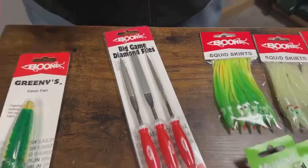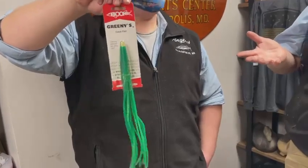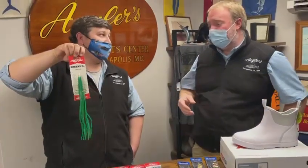Really like those. Let's head offshore briefly. The greenie from Boone. Everybody that offshore fishes has heard about the green machine. This is a greenie. This is a knockoff of the green machine that has been made for years. It's a staple in the mid-Atlantic for tuna fishing.